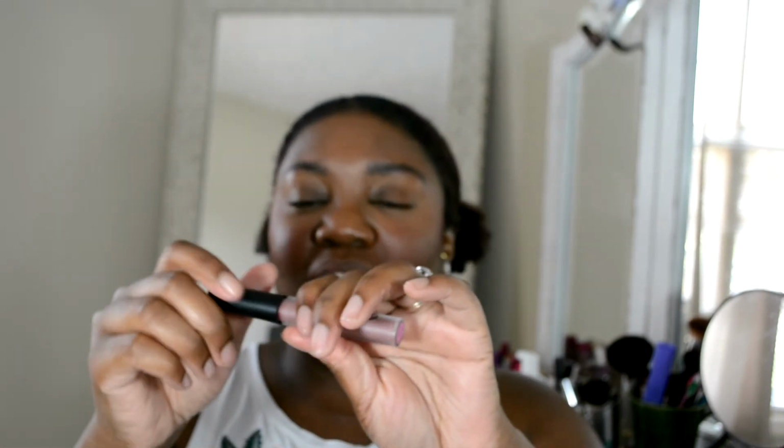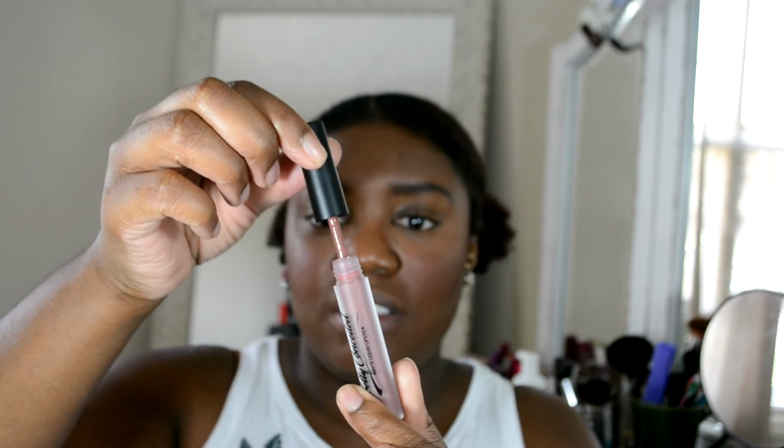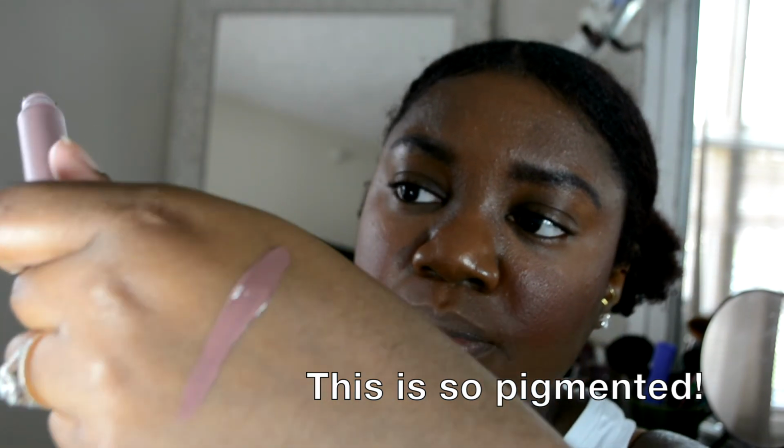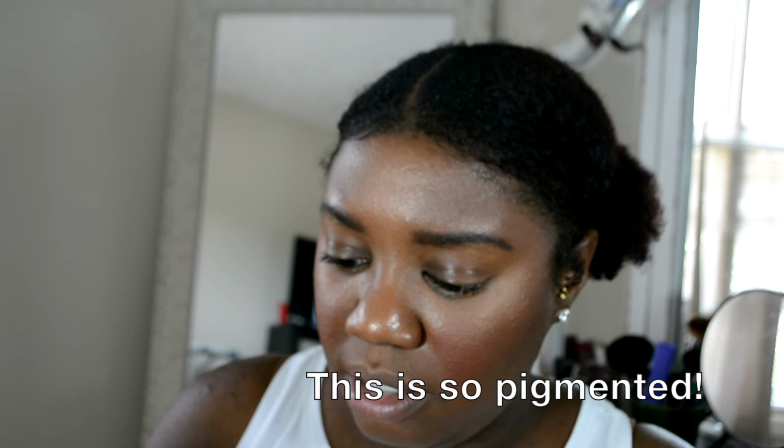So the first one is Undressed. I'm so slow, y'all. But let's see how it looks. Okay, so the applicator for the lipstick is a doe foot, and it comes out really easy. This is what the color looks like. Color payoff. That's how it looks. Ooh, this is pretty. This is really pretty. This one might be my favorite, y'all. I love nude lip colors.